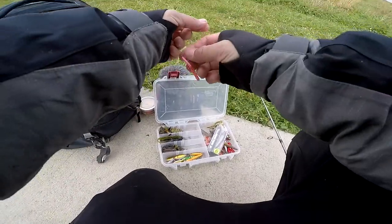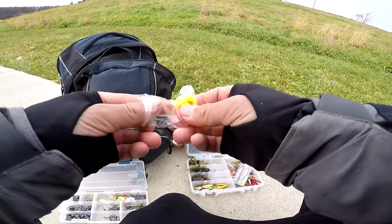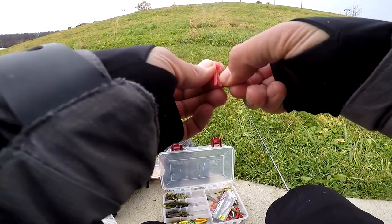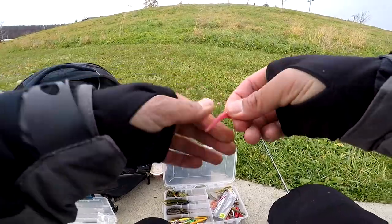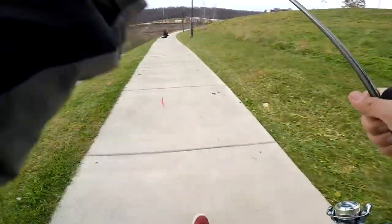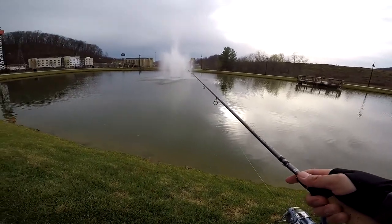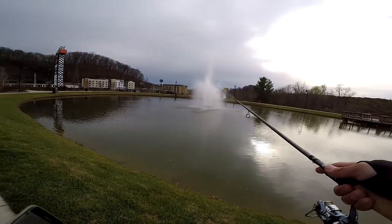Let's go try a trout magnet out. Let's try one of these guys out right here. Let's try out a pink one. See if they're biting on this. There we go. Trout magnet. Artificial lure. Still got 2 minutes left.